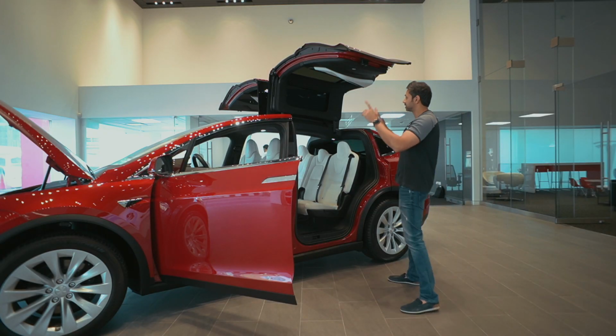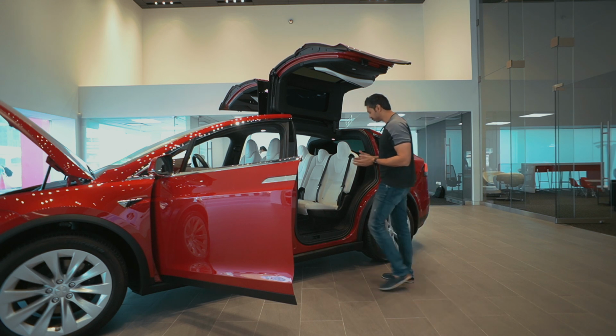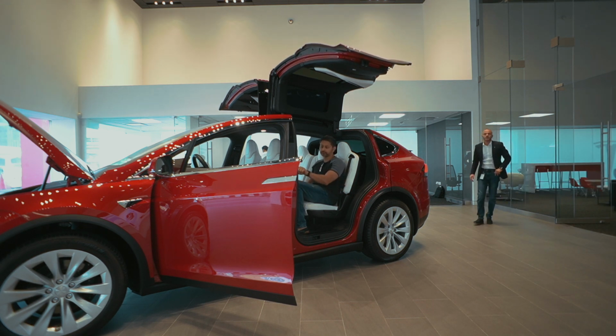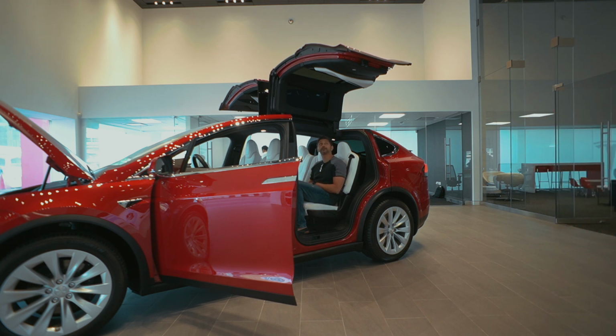Model X also has these amazing gull-wing doors, as you can see. It makes getting in and out of the car super easy. Like, there's no roof or anything to stop you, and you can just press the button over here and it should close.